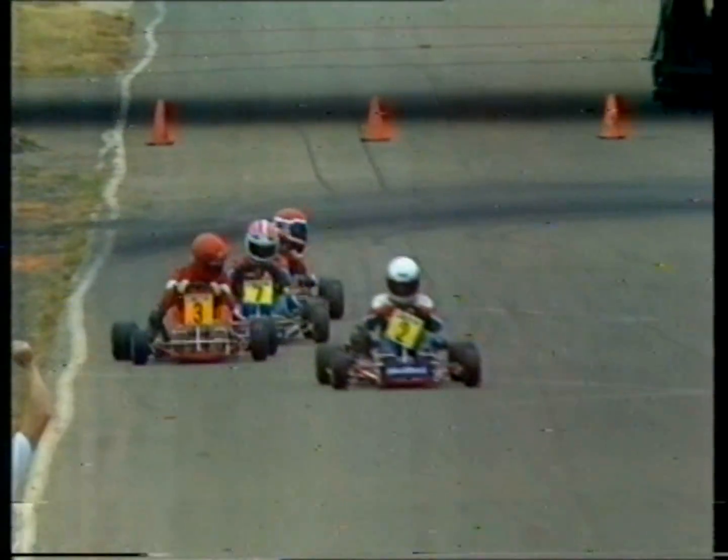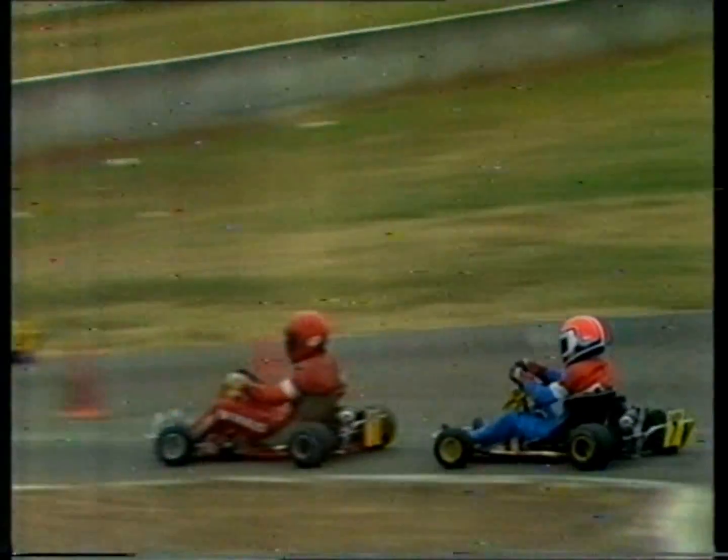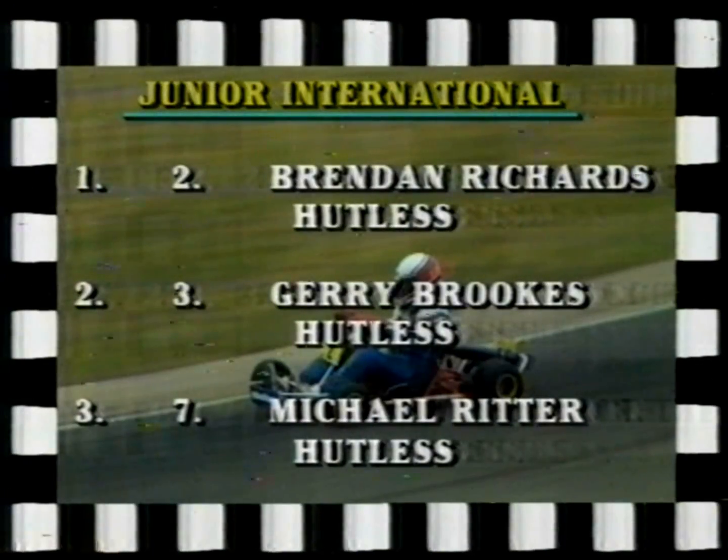Oh, Brooks sideways across the top of the bridge. That's a brave thing to do. And now onto the straight. And Brooks can't make it go any faster, no matter how much he tries, but he takes 2nd place behind Brendan Richards with Michael Ritter in 3rd position. The official result of the Junior International final over 15 laps. Number 2, Brendan Richards first.